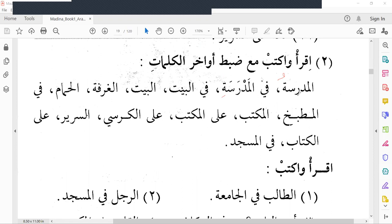Not only Arabic school. Madrasa means any school. It can be a secular school or religious school, a common school. Fil baiti. Why baiti? It's because of fi, harful jar. Here al baitu, dhamma is the default. There is no change needed here. Al ghurfatu, default. Al hammamu, default haraka. Fil matbakhi. Why? Fi is harful jar. Fil matbakhi, in the kitchen. Ghurfa is room, hammam, bathroom.